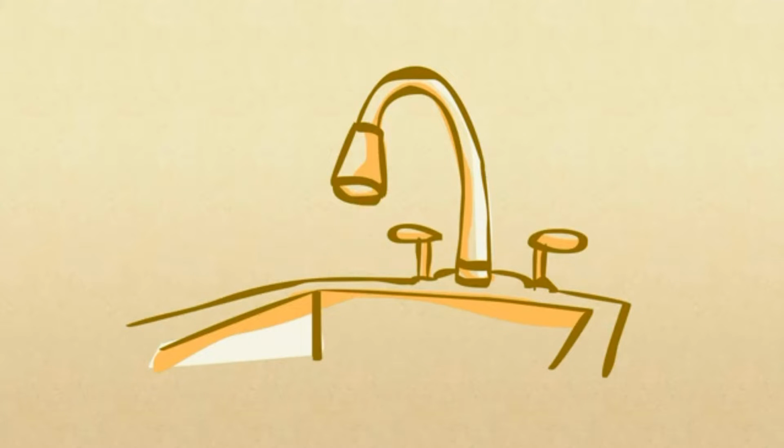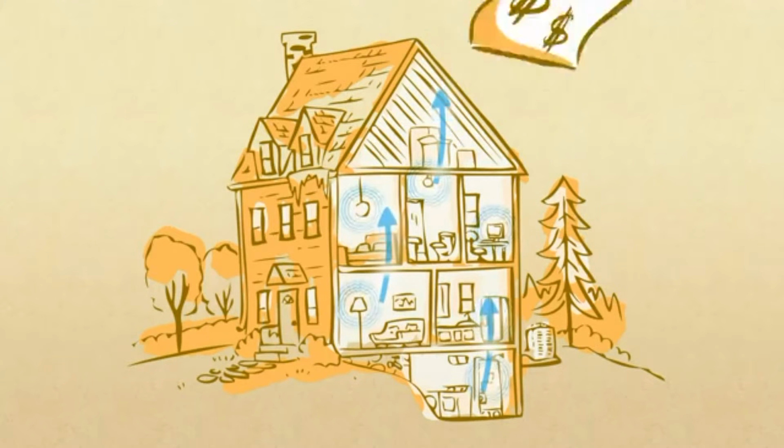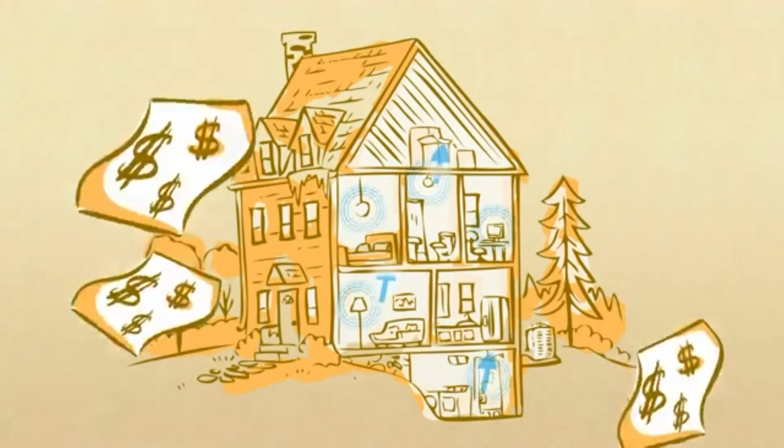You wouldn't put up with a dripping faucet in your house for very long, so why put up with the same thing happening with your home's energy? If you're like most people, you've got lots of little energy drips happening all over your house, which together can add up to a lot of energy and money being wasted.